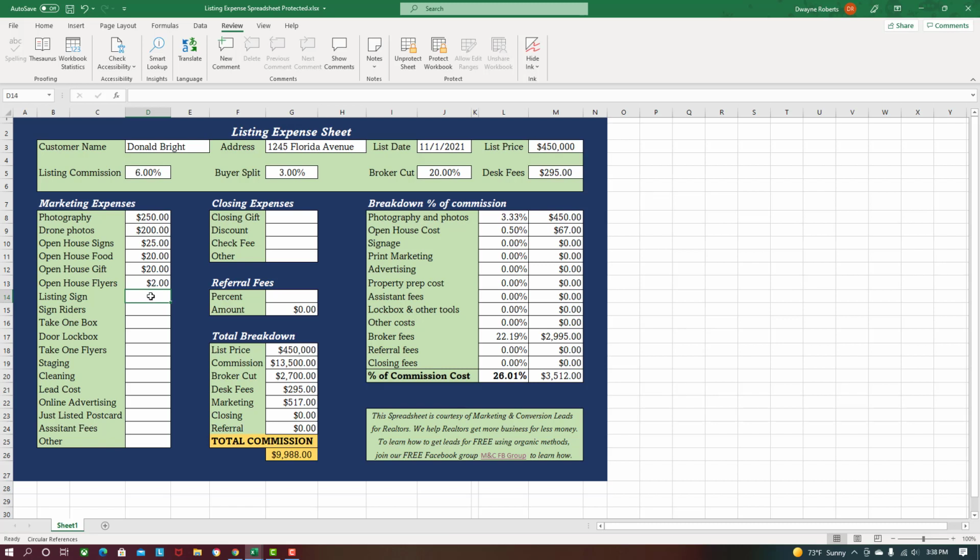Now you've got your listing signage. This encompasses either your wooden bracket or your metal brackets. I know they're reusable. Those, especially the wood and metal, they last a while. So you may not want to put the full amount of your listing signage here. Maybe you want to do a portion of that. Maybe you've determined that you can use that same sign 40 times. So maybe you want to divide the cost of that by 40, but I'm just going to put $100 here just for this example. Maybe again, this is your first listing, or you've changed companies and you had to get new signage.